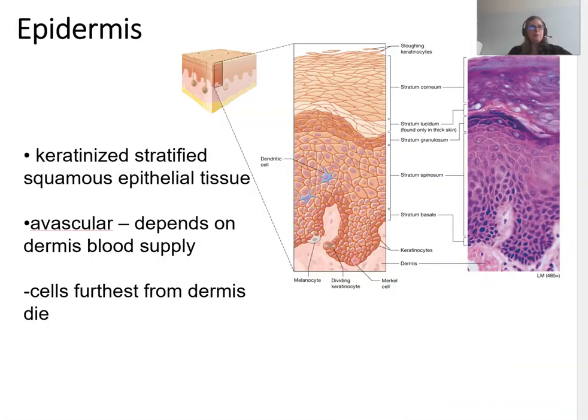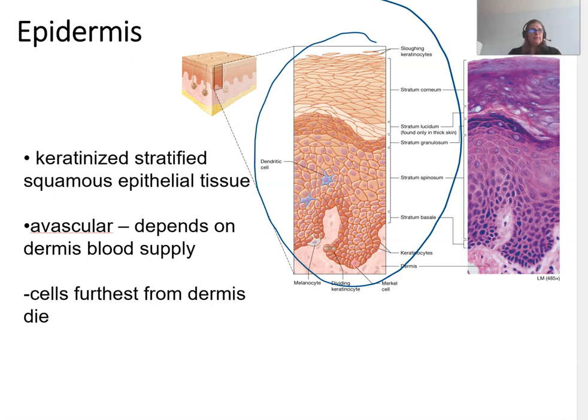Now, next we're going to move on and talk about the epidermis, or that top layer of the skin. And if you look at it, again, it's stratified squamous epithelial tissue, and your epidermis has a lot of keratin in it. Now, keratin is a waterproofing protein. We've talked a little bit about collagen, and there's collagen here too, but keratin specifically is really good at preventing your skin from drying out. Just like all epithelial tissue, it's avascular, and it's dependent on the dermis for the blood supply.